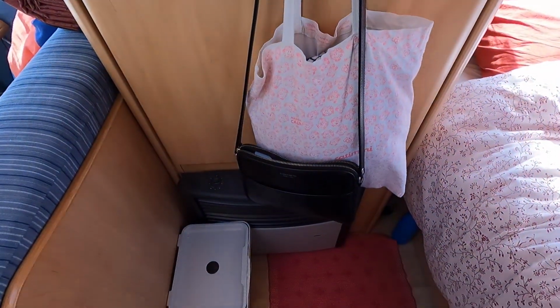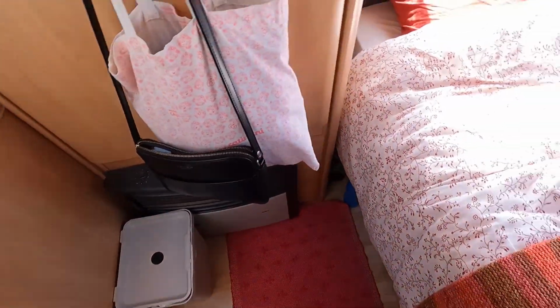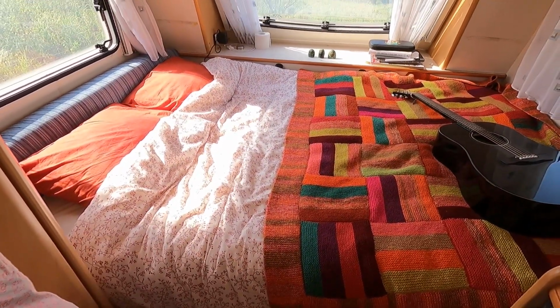Yeah, and then there's also a heater which we haven't used yet because the weather has been pretty mild. But yeah, it's been pretty good.